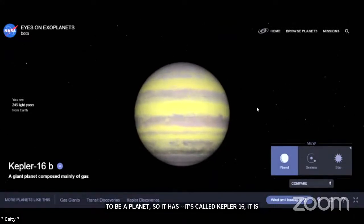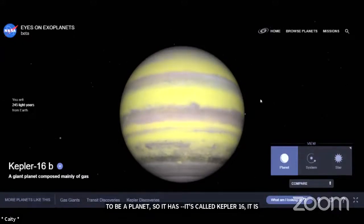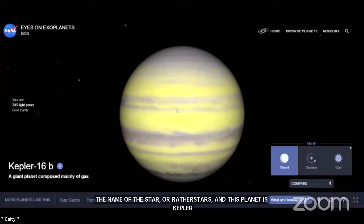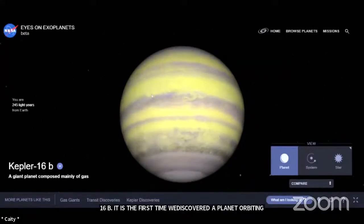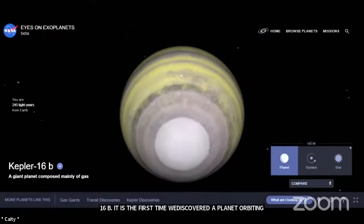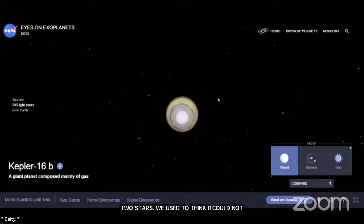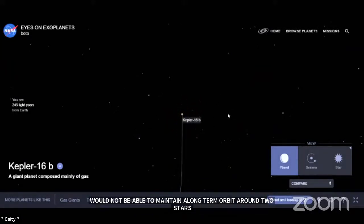And I say stars because this was the first time we ever discovered a planet that was orbiting 2 stars. We used to think that it couldn't really happen, that the planet would be in an unstable orbit and that you wouldn't be able to maintain a long-term orbit around those 2 stars. Let's pull out and take a look at the whole system instead of just the planet.